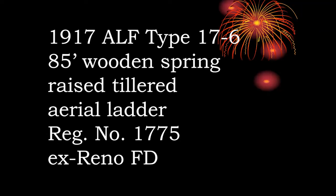This is a 1917 American LaFrance, and its designation is a Type 17-6. And the -6 means it's a 6-cylinder motor, and it's an 85-foot wooden spring-raised tillered aerial ladder. It is registration number 1775, and it was originally purchased by the Reno Fire Department in 1917.